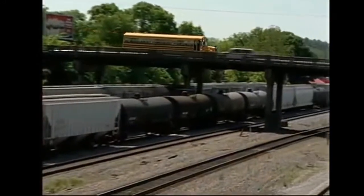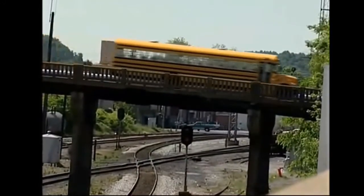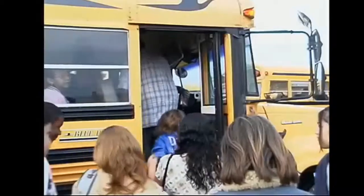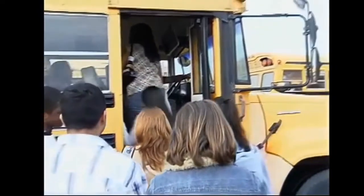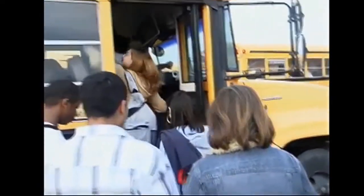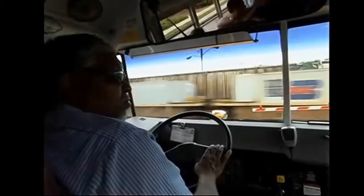It may take longer and be inconvenient, but finding an alternate route that avoids railroad tracks is the safest way to go. And just because you don't have any railroad crossings in your district doesn't mean you won't ever cross them. Busing kids to sports games and other activities may take you over a railroad crossing. So when you get to a railroad crossing, it's important to have a game plan and to know what to do. That's why Operation Lifesaver developed a series of safety steps called 5 Alive.